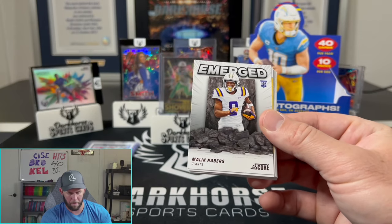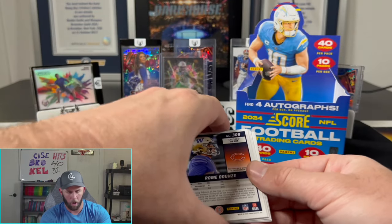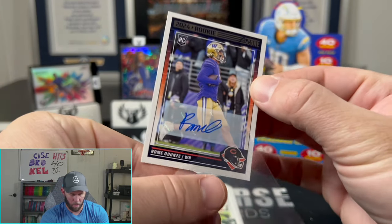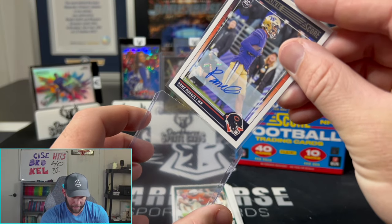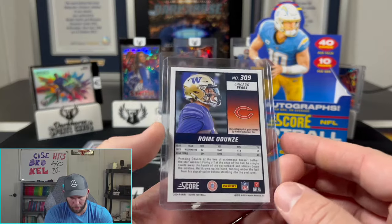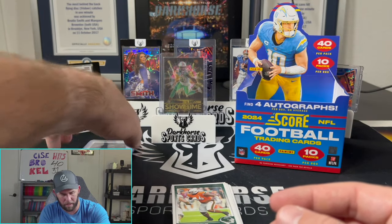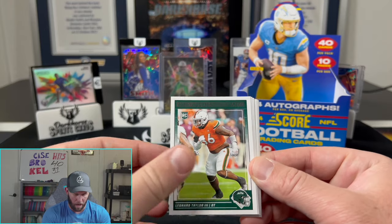Arenas Williams. We have a Malik Nabers on the emerge. Najee Harris. Oh. Yes. That's a big one. Rome Odunze. Yes, sir. Love it. Very nice. He's actually probably one of the top guys that sign in this class right now, you know, outside of the quarterbacks. He's solid. We'll take that. A little Rome Odunze. All right.